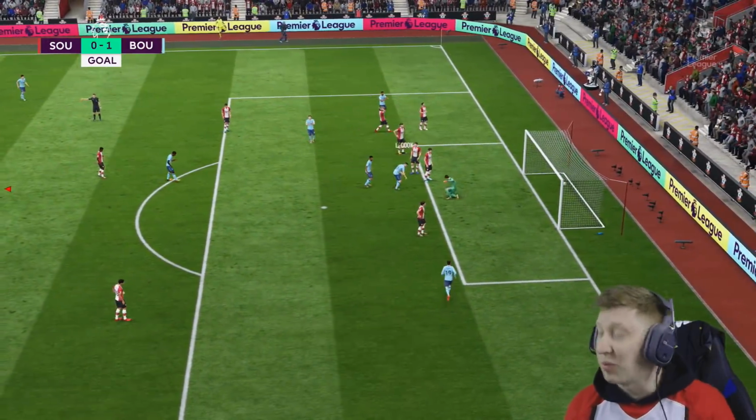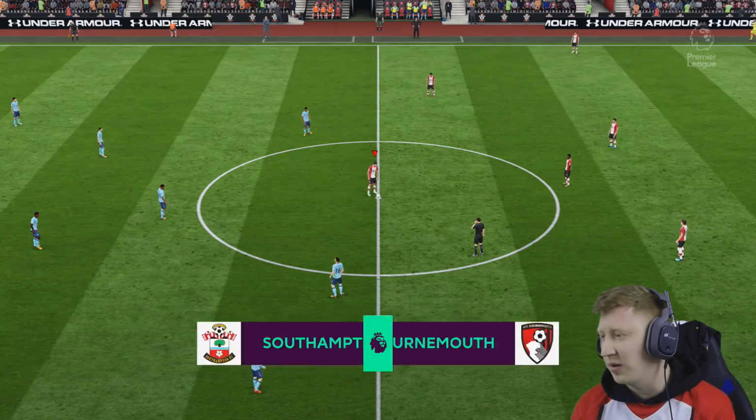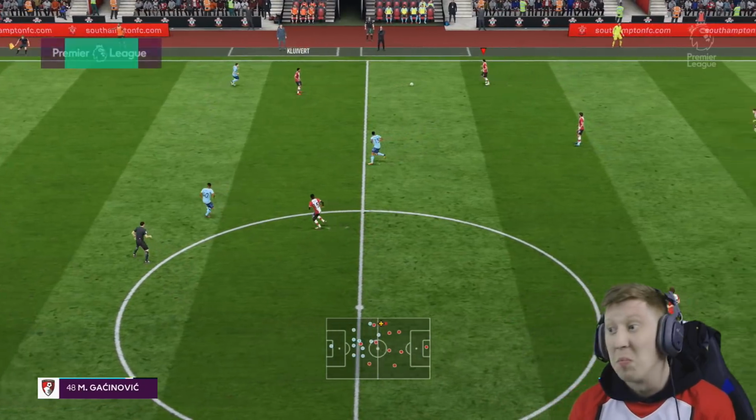It's going to drop to Cook, and Bournemouth are 2-0 up. They are turning up here at St Mary's. Perhaps lucky that they got the second opportunity, but you have to be in the right place at the right time. And Lewis Cook was.